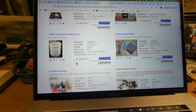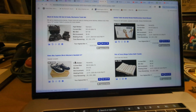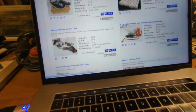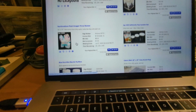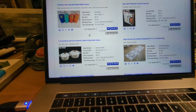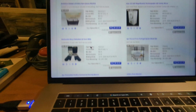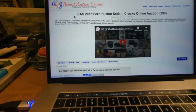Tools are a common item that come up. Stacks of DVDs, LPs, those are also common items that come up. Shoes, if they ended up with a pallet of overstock shoes, you'll see auctions that sell new in the box shoes, and if it happens to be something your size, and now we're getting down into the overstock from stores. You can tell just by looking at it after a time that that's what this section of their auction is. A lot of it's still in the packaging, hasn't been opened.